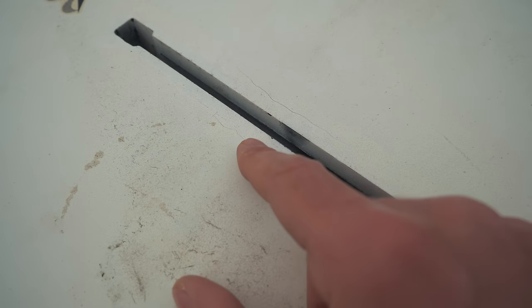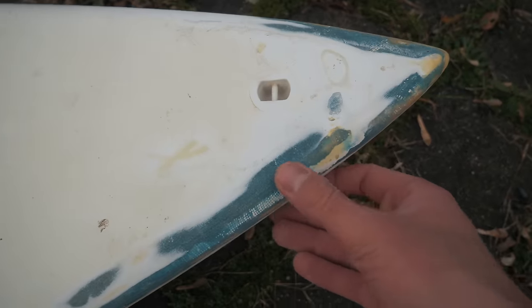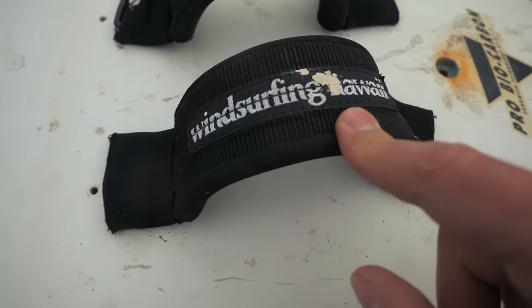And if you think about how many tens of thousands of these boards are lying around in garages and so on, people are not using the equipment anymore. I don't know what this is. I just hope the thing will not rip. Then if we look at the nose of the board, we can see all the carbon. But yeah, Windsurfing Hawaii. Never saw that brand in my life before.